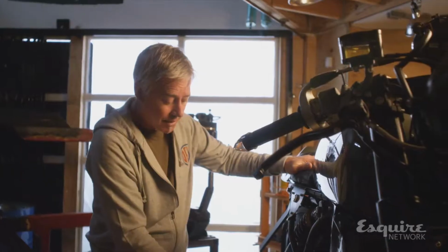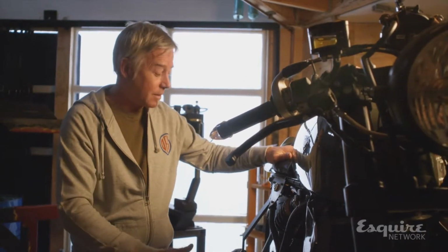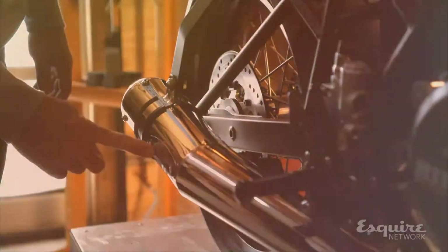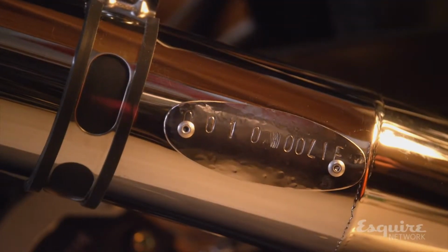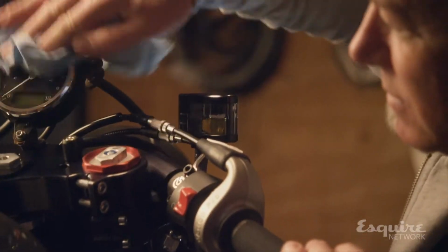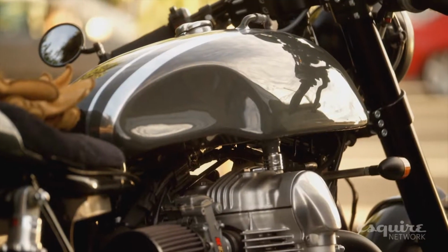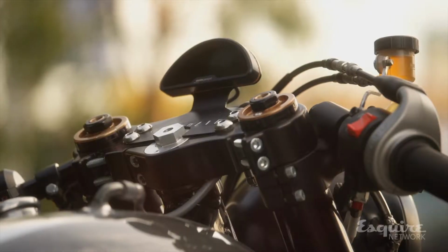I had him come here and sit on the bike, and we figured out exactly where to put the foot pegs and all that kind of stuff. It's a hand-built motorcycle. This is my ID plaque, 0010 Wooly. For me, the devil's in the details that you might even overlook if you look at the bike quickly. I might spend 3 days mounting these components right here.